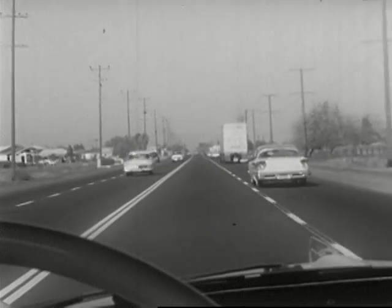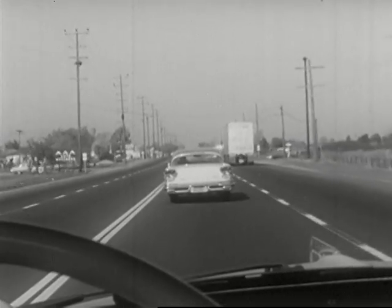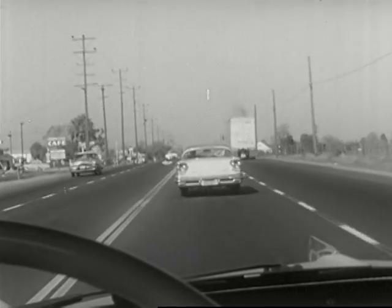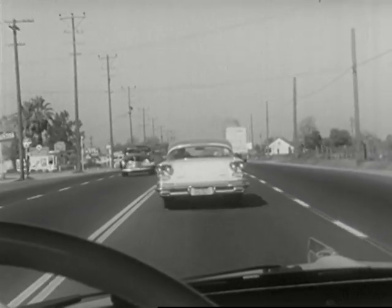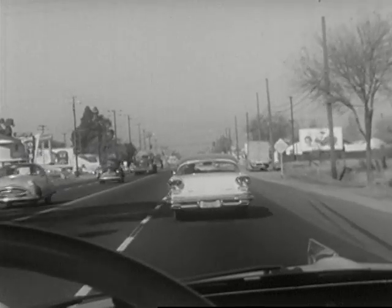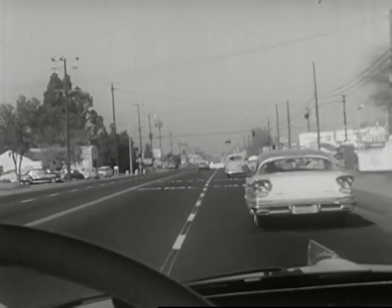Arm signals properly given and adequately used will make your driving safer. You cannot rely entirely on your turn light signals. In bright daylight, they are not always easy to see. When making a left turn from a highway, move to the left-hand lane and signal your intention. Do it in plenty of time so that the driver behind will have time to stop or pass to the right. Right turns should be just as carefully anticipated. Move to the right lane and signal for a right turn, giving the driver behind you adequate warning.